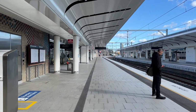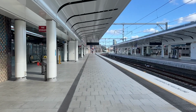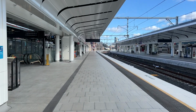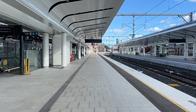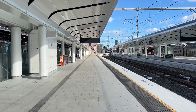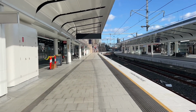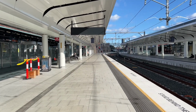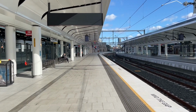In the meantime, I'll do a walk along platform 14, as this is the first time I'm walking on this platform since it reopened a few weeks ago when the fences were taken down so you can actually walk on this platform. However, I didn't get to it until right now. So I'll just walk to the end of platform 14, and by the time I get there the Oscar should be slowly crawling into the platform.